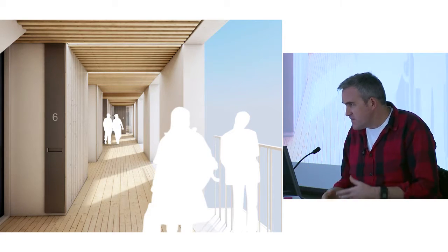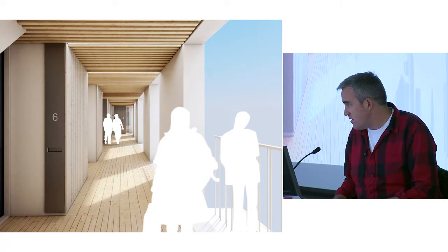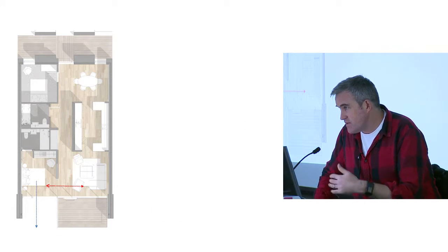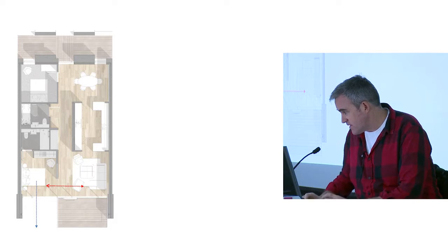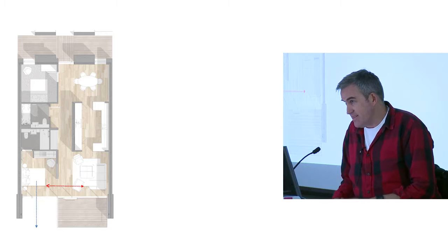But the idea of having benches, places to stop and dwell, planting out there, and deep thresholds to the apartments as well to give a sense of address is really, really important. And then looking at the apartments themselves, they're on the larger size, all open plan, separating the dining and the kitchen as a pod in the center, and then the living room facing the sea, and then these large outdoor rooms.